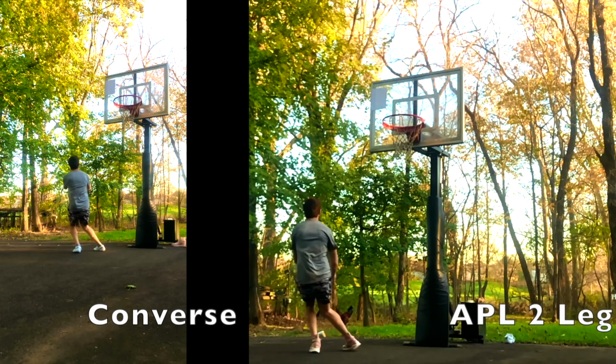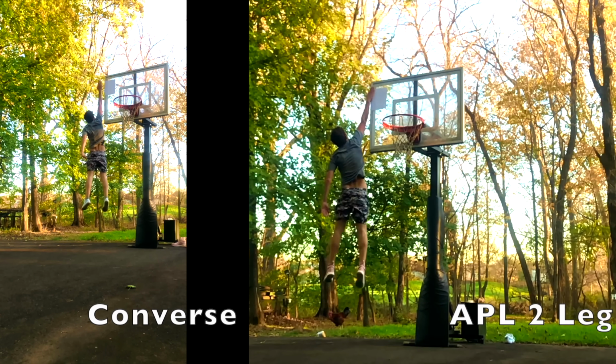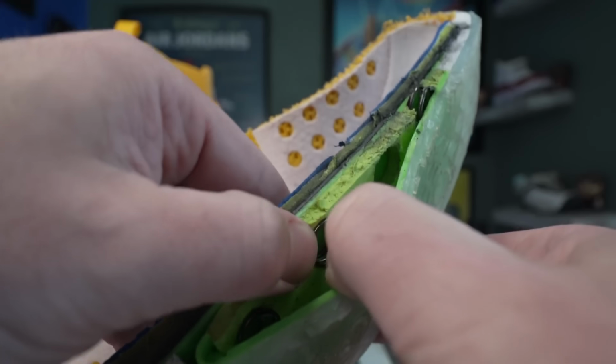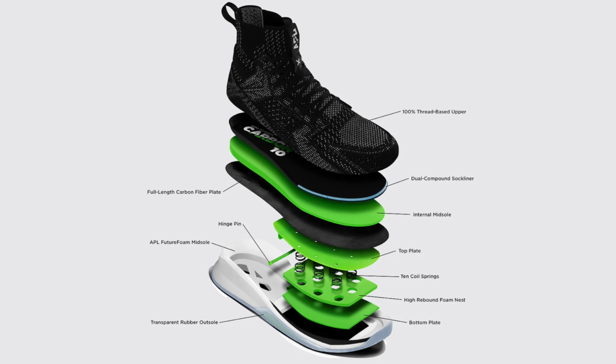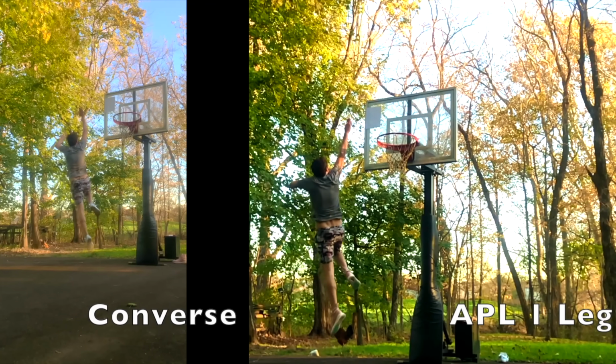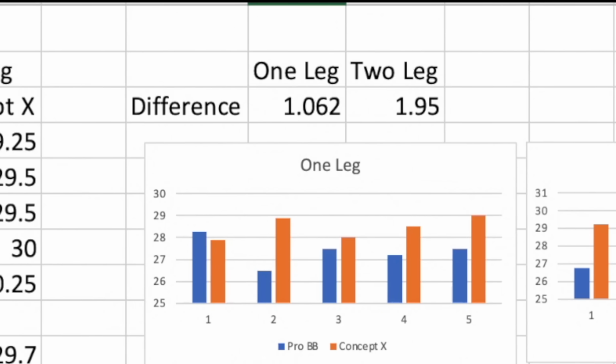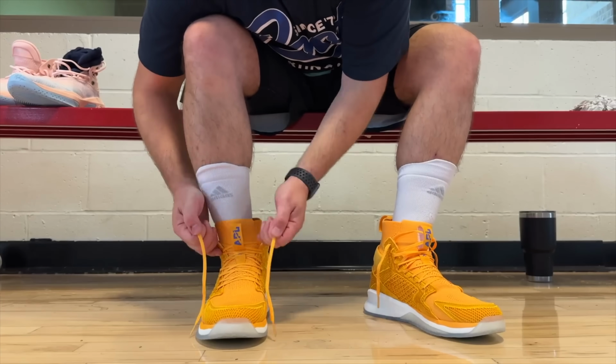The shoes make you jump higher because of what they call the load and launch technology, and these shoes even have 10 coil springs inside of the shoe that allow you to get up just a little bit higher. Now, though some people didn't see an increase in the vertical, other people did see an increase from 1 to 2 inches in their vertical right away from just putting on these shoes.